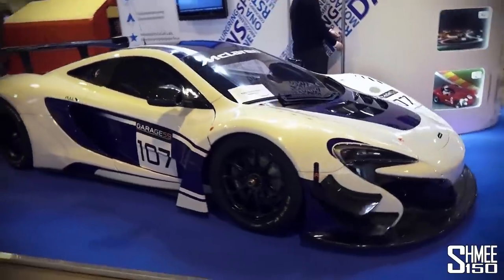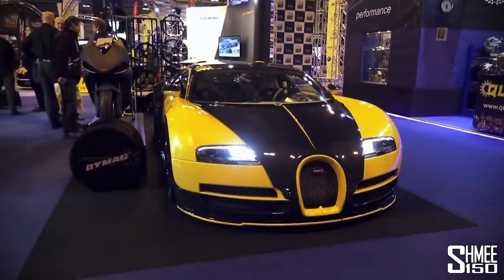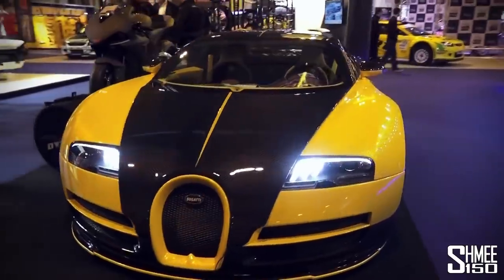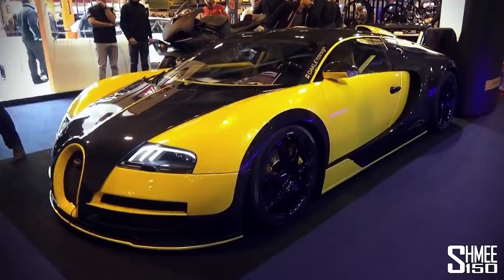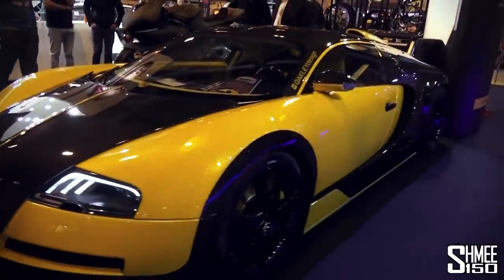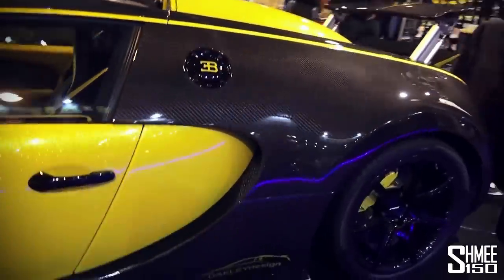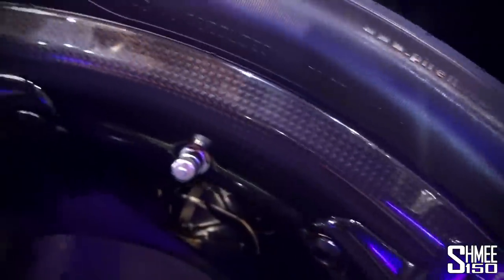I like that livery. And here we have another car lurking away, the Bugatti Veyron from Oakley Design on the Dymag stand. So carbon wheels again, we'll get around to that in a moment. But this car, I shot a video with when Oakley Design launched it. It's particularly special, a one-off with some very glittery yellow paintwork and lots of carbon fiber and custom modifications by Oakley Design. And we got to play around with it, hear it, and go through absolutely everything they've done to it.